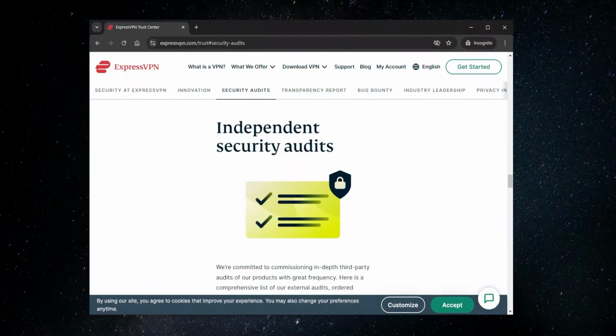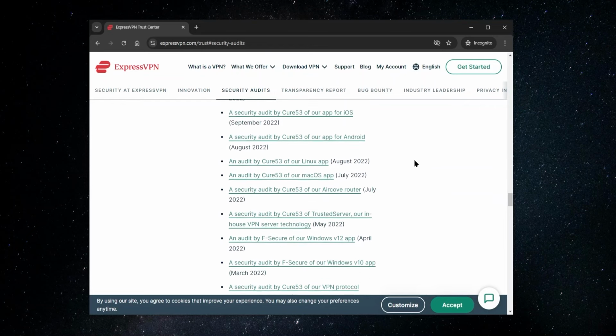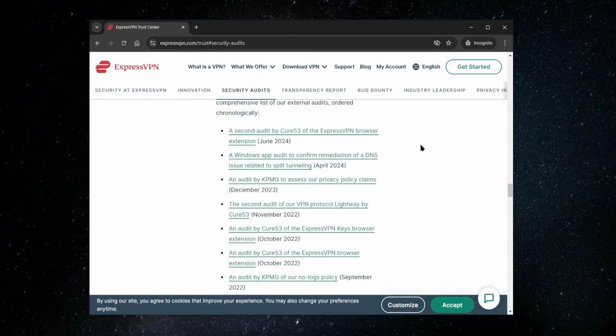Besides the app itself, ExpressVPN has a reputation for its security audits. They have done more security and privacy audits than any VPN currently on the market, and a lot of these are verifying their no logs policy. Basically, their policy that they don't keep any user data on their own servers. So they've had several different outside independent third-party companies checking and verifying that they really don't keep any personal information about their users.